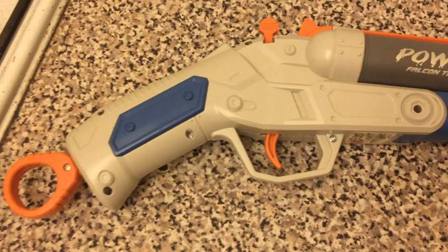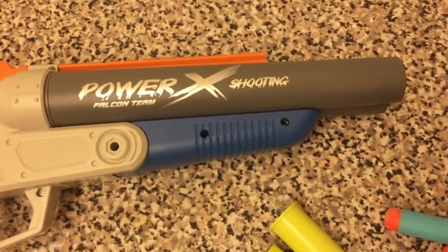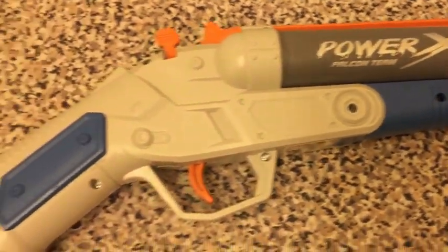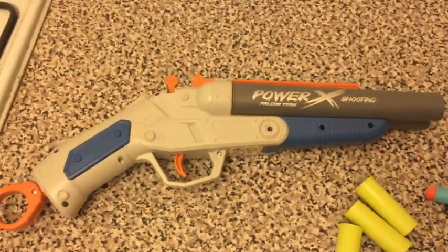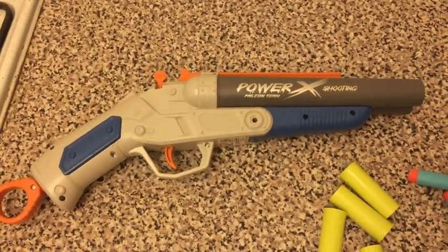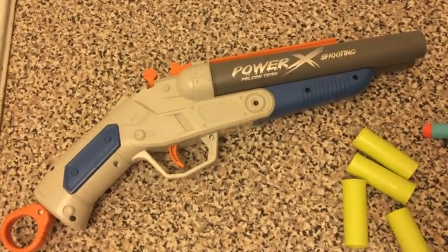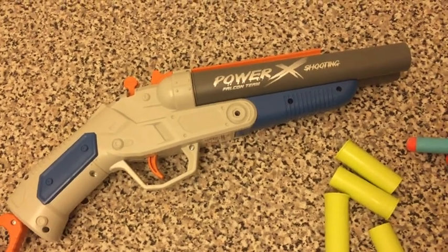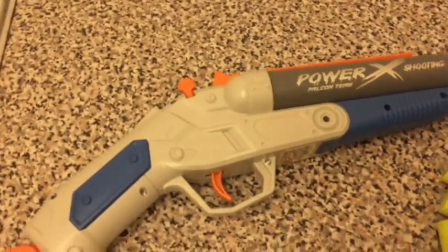So if anyone's looking for a double-barreled Sawnoff Mad Max blaster, go to B&M stores and get yourself one of these. They cost like £8. And you don't have to worry about the shipping. If you're ordering something from a company overseas, like Bowie blasters or Mech Potato, you might have to wait ages for that to arrive, and they can be quite expensive.